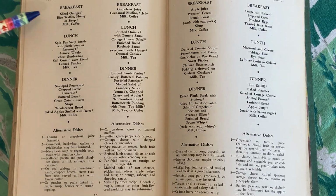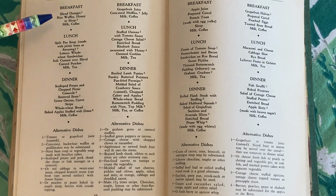So Paul and I are going to have sliced oranges. Instead of waffles, we're going to make pancakes. So we're going to have sliced oranges, rice pancakes, honey or syrup. Notice the way they spell syrup, S-I-R-U-P. I thought that was really unique.